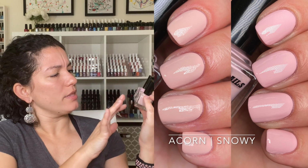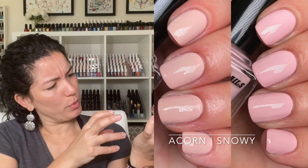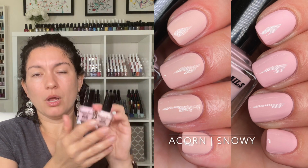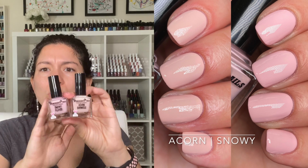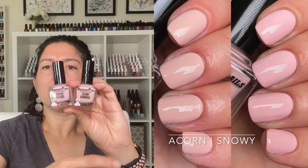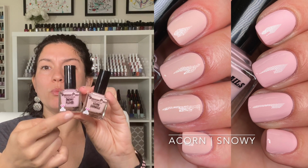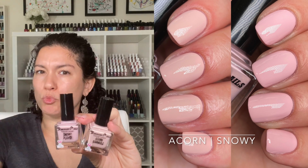I would say that Acorn pulls a little bit more nude, where Snowy Plover, I hope I'm saying that right, pulls more on the pink side. So if you want a nude with a dash of pink undertones, you go with this one. If you want more of a pale pink that you can tell is more pink, you go with this one.